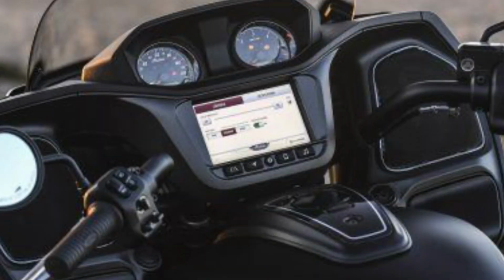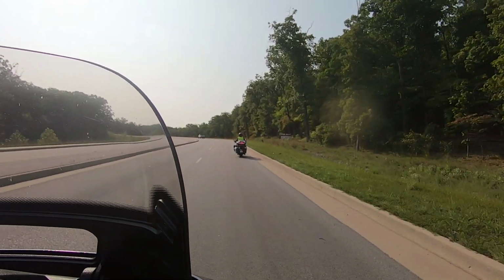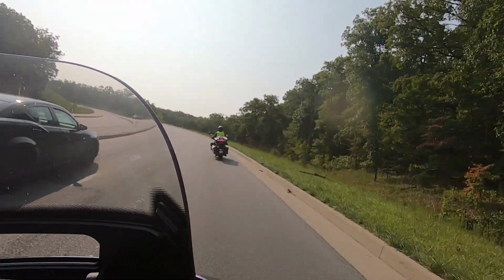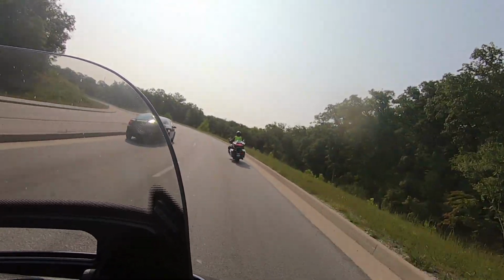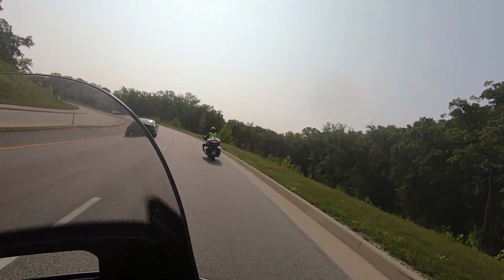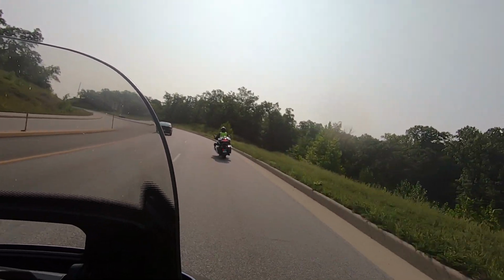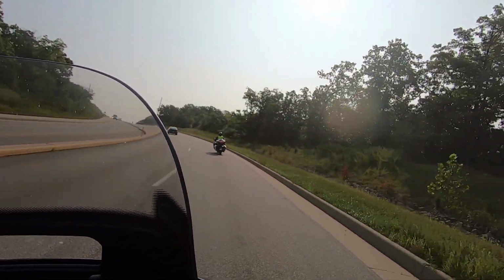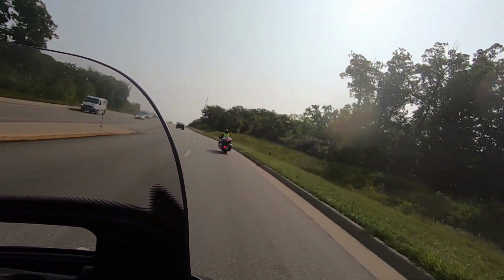I got the GPS on just to see how that works. I don't know. Give it a little goose there. Trying to get a feel for it.